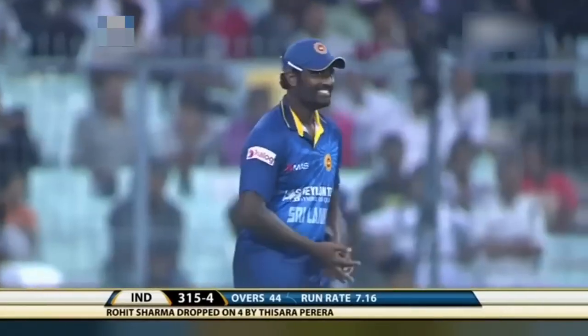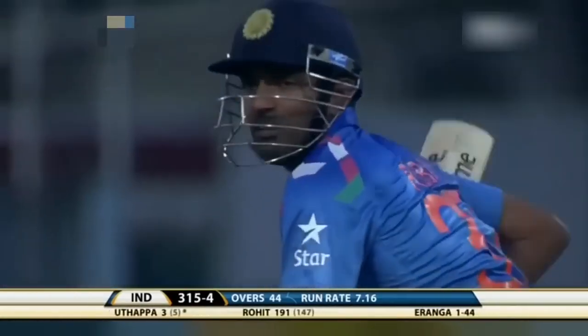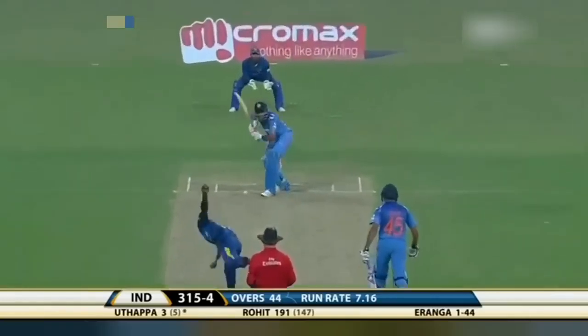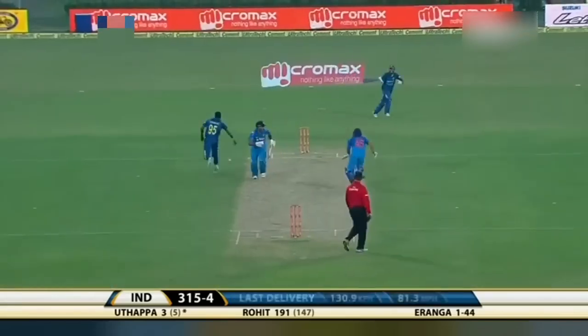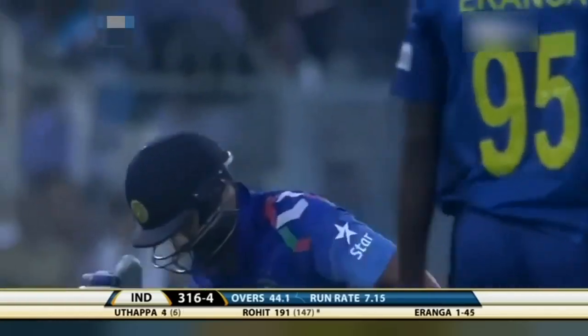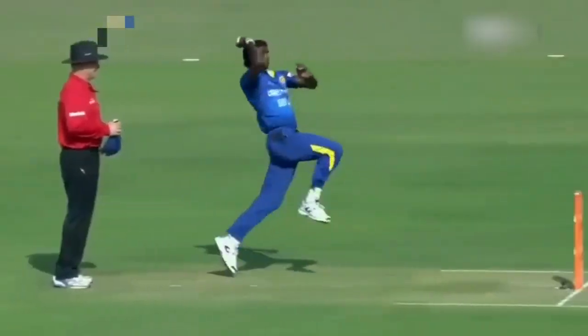Iranga back into the attack. He's bowled well considering the carnage. 9 overs for 48. Safe in the end. This is what we're talking about.